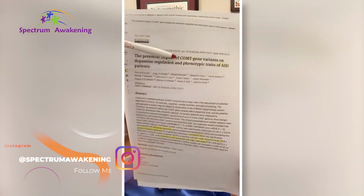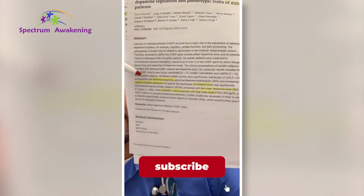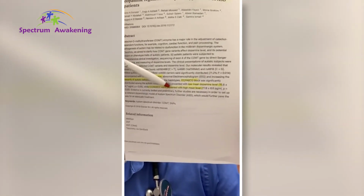Next, that COMT thing I talked about, what's that all about? Okay, so the COMT gene in autism is going to affect abnormal dopamine and the severity of autistic behaviors. People with certain COMT mutations have a low dopamine level. People with other COMT mutations have a high dopamine level. Again, because the COMT gene is removing the dopamine, it's removing the adrenaline. Dopamine and adrenaline are very similar chemicals. It's going to remove both of them and affect behaviors. Trust me.